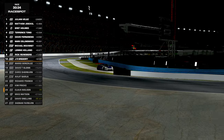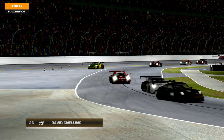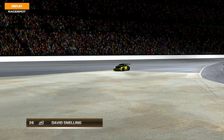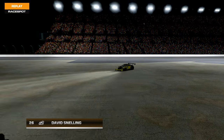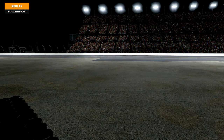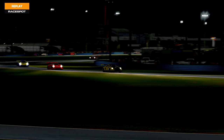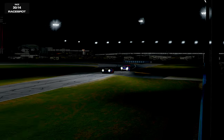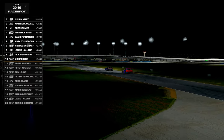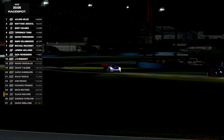And it's going to be a black flag because something happened, I think, in the trioval. Yeah, he had a tangle. We'll see. This is Snelling, so this is a separate incident. But Rondeau and Nielsen came together at one of the fastest parts on the track, and that sent Klaus into pit lane. Unfortunately, that's an automatic black flag for speeding or unsafe entry into pit lane. So things have suddenly turned upside down for our championship leader.